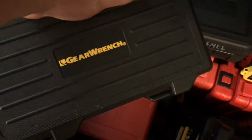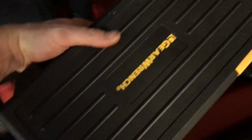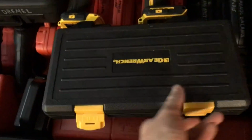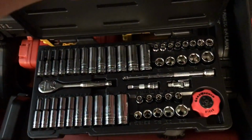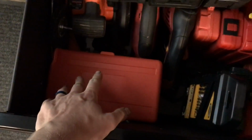Here's the Gearwrench 120 XP 1/4 inch drive socket set. Probably end up doing this as a giveaway or something like that, just because, as you guys know, I already have a lot.